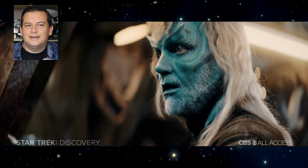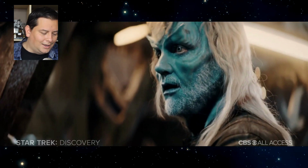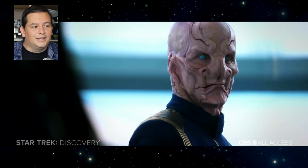I feel like I've seen an Andorian with a goatee, but that may have been a comic. But anyway, yeah, looks pretty good with facial hair here. And here we get a shot of Saru and Burnham looking at each other.